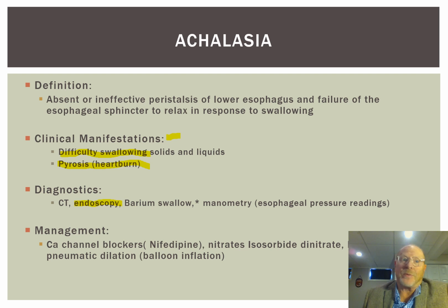Esophagogastroduodenoscopy, that's why we say EGD, is going to look at and visualize the anatomical structures and physiologic function of the esophagus, the stomach, and the duodenum. If we're looking at the ducts, the common bile duct, the hepatic duct, the pancreatic duct, that's when we're going to use the ERCP, endoscopic retrograde cholangiopancreatography. Again, that's why we call it ERCP.